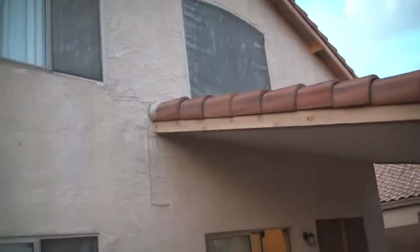Here's an example of a worn out screen. So that'd be screen number 4. These have been protected from the sun, so they're okay. That's 4, 5, 6 screens, 7, 8, 9. 9 full screens need to be replaced here.